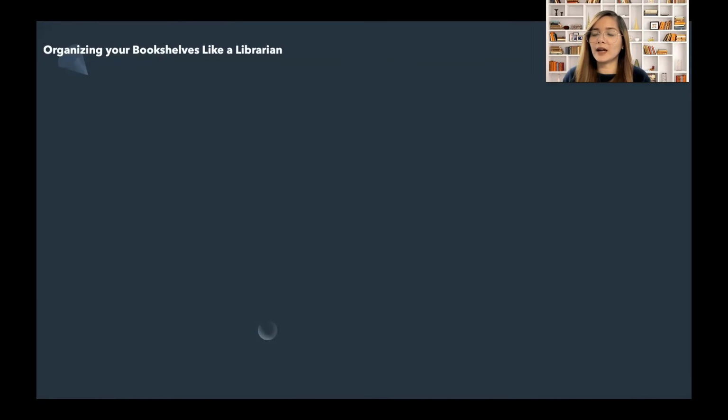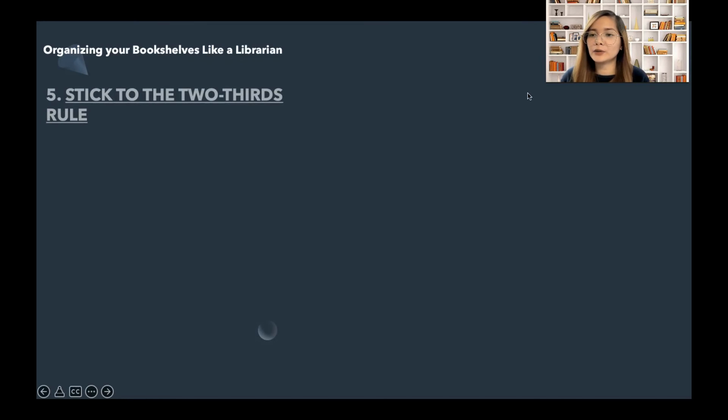Now that we're done grouping similar books together, it's time to think about spacing, which is my tip number 5. Stick to the two-thirds rule. That means fill only two-thirds of each shelf.